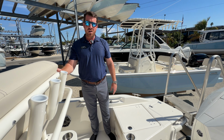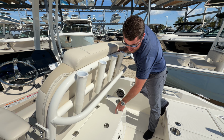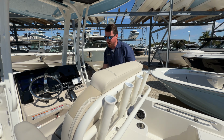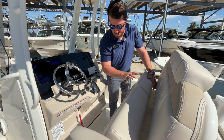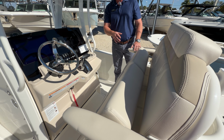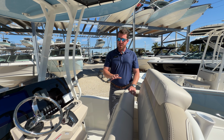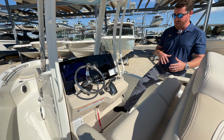There are multiple helm seat options. In my opinion, this is the best. Why? Because it combines a very robust live well with a very, very robust helm seat with bolsters and armrests that pretty much makes everyone comfortable. I truly love this seat. If you're looking at it and thinking, hey, that's a little high, it's so that when you're running standing up, it's very comfortable, and there's a footrest down here below the dash for when you're sitting down.